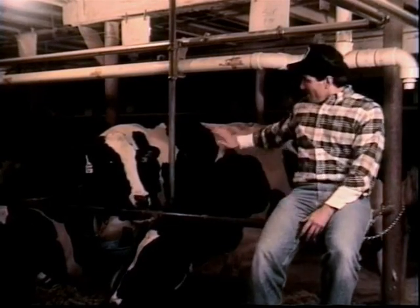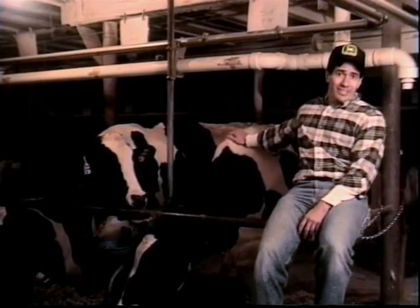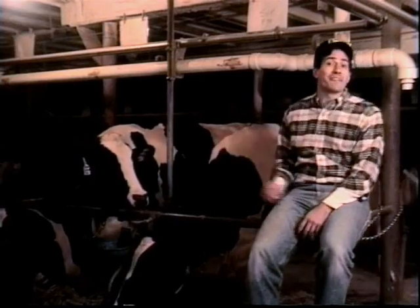Milking cows has changed a lot over the years. Nowadays, almost everything is done by machine. After all, an automatic milking machine can milk about 10 cows in the time it would take a person to milk just one. Now, in order to make all this milk, cows like Silk here need a lot of food.